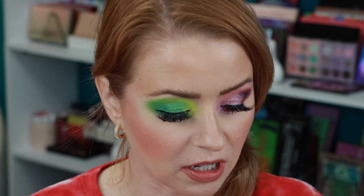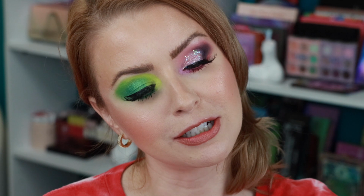For the lower waterline, I went in with LA Girl Neon Shockwave Liner in the shade Gotcha, and Wet n Wild Breakup Proof Liquid Liner on the top lash line. I think it looks pulled together. I mean, I think the lash helps pull it together, but I don't know.